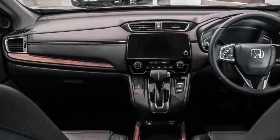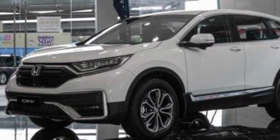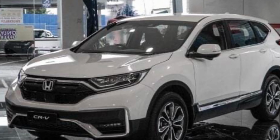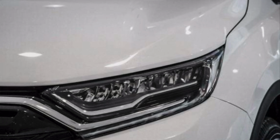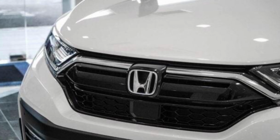The 2021 Honda CR-V minor facelift is mainly focused on safety, namely Honda Sensing and Honda Lane Watch. Therefore, there is basically no major change in appearance and interior. They just replaced it with a more dynamic bumper design, and the rest is the same as before the facelift.